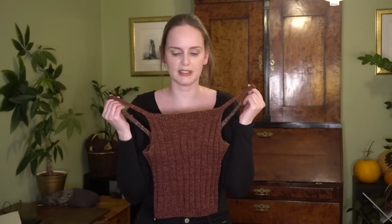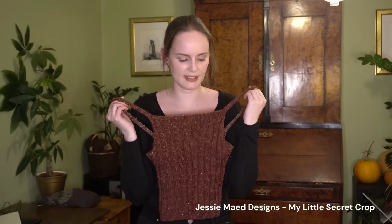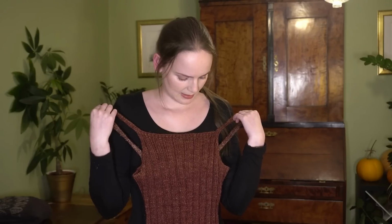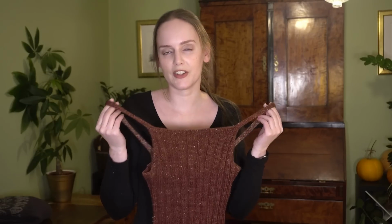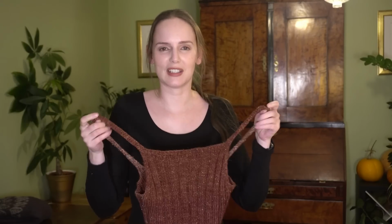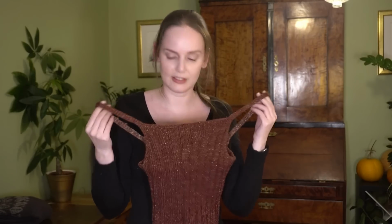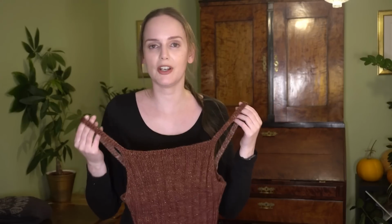We are now in May, and I made this. This is My Little Secret Crop by Jessie Maed Designs. It's knit in Fabel Knitwear Athena again, held double, which just seems so over the top. I feel like this yarn is way too fancy to be held double. But anyway, it's a perfectly fine top.